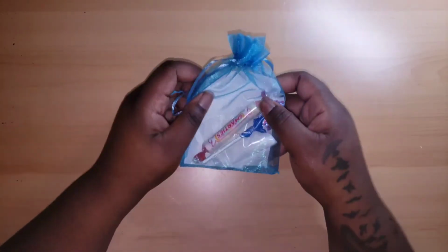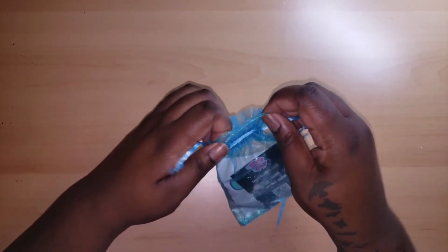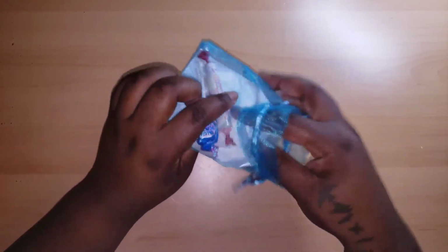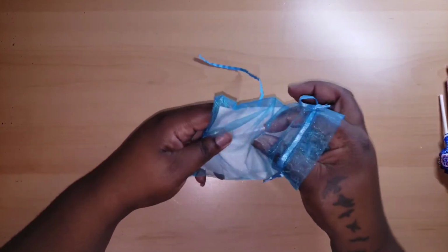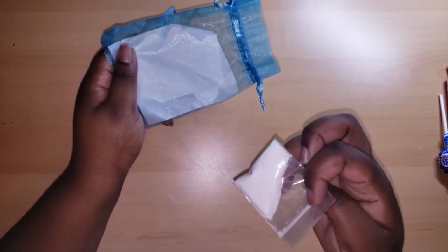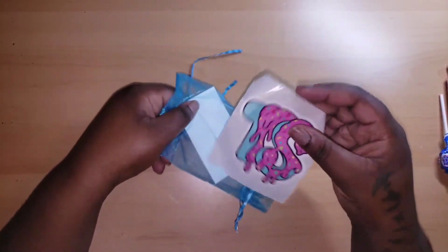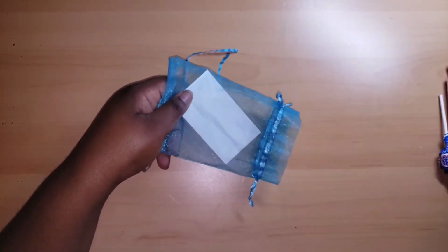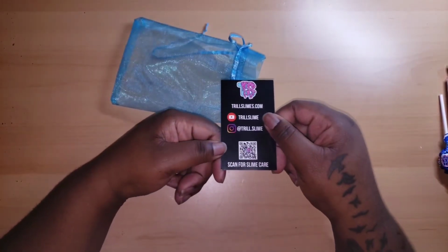Then it came with the extra baggie, which is really pretty. And the extra baggie looks like it has 2 pieces of candy, some borax, a Trill slime sticker, and then her actual business card.